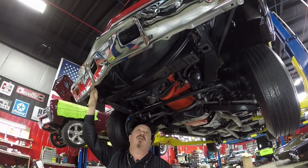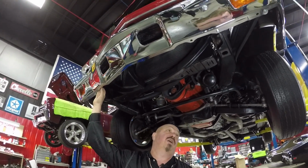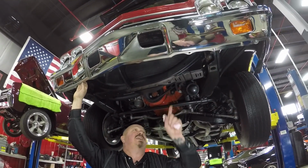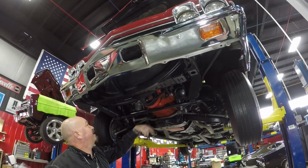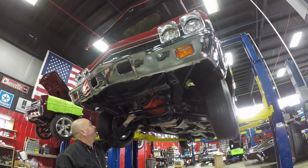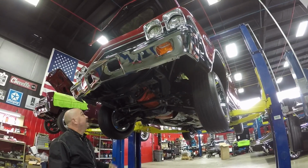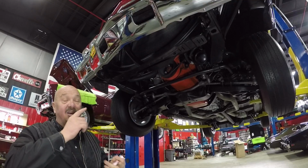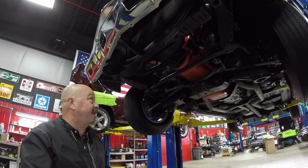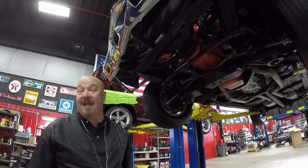You can see the front bumper's definitely a new one, or it's been re-chromed. Back side of it's all nice and clean. It does have power steering. Bottom side of the motor's nice and clean. Fuel pump looks like it's fairly new. I mean, just an amazing car, guys. Numbers matching, '68, real 138 car, numbers matching motor. I mean, it's an amazing ride.